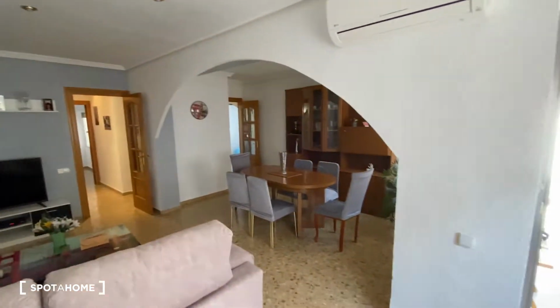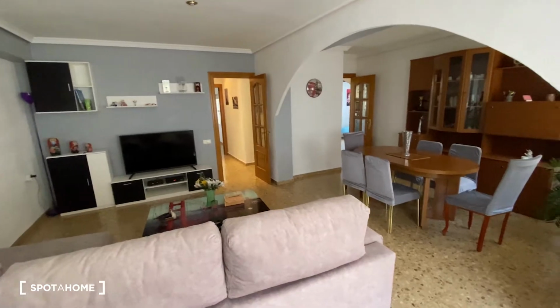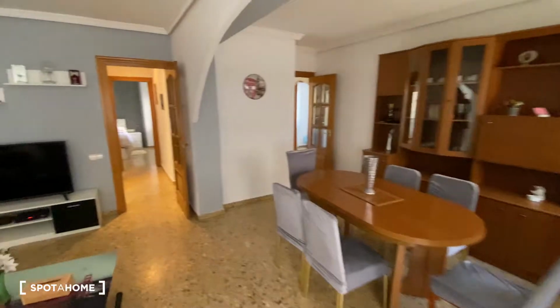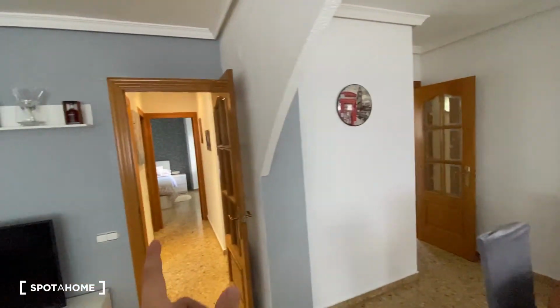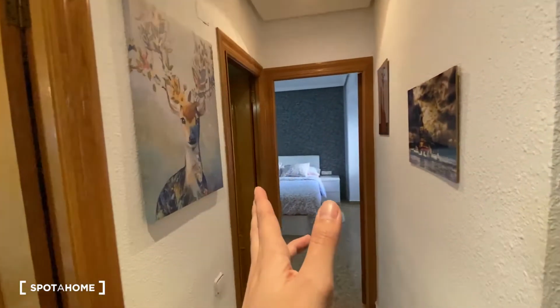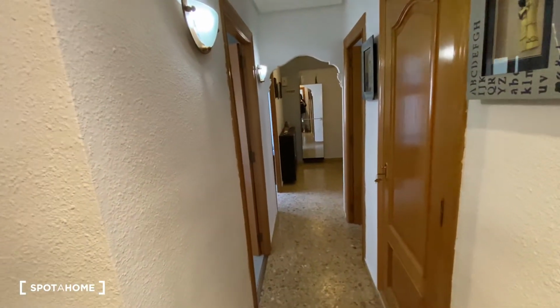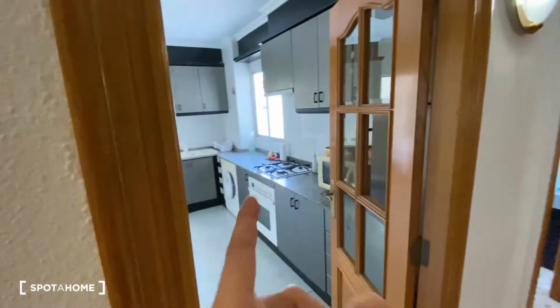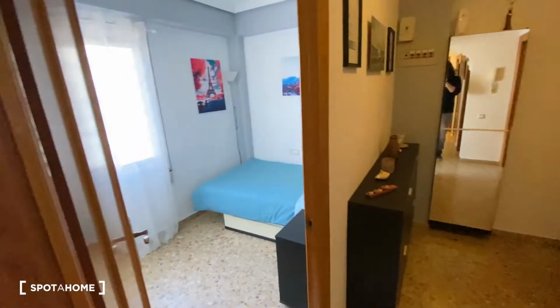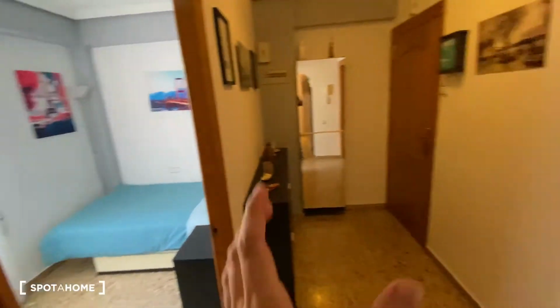So we're gonna see now a distribution of the apartment to see how we got spaces settled over here, starting off with the living room area, which we got over here. We also find the balcony attached to this living room area. And then if we go to this side, we can see that we got 2 accesses, one over here and one over here, where we find bedroom number 1, the bathroom, the toilet, and then we got this other corridor over here, where we find the kitchen area to this side. We got bedroom number 2 over here, bedroom number 3 over here, and the entrance.